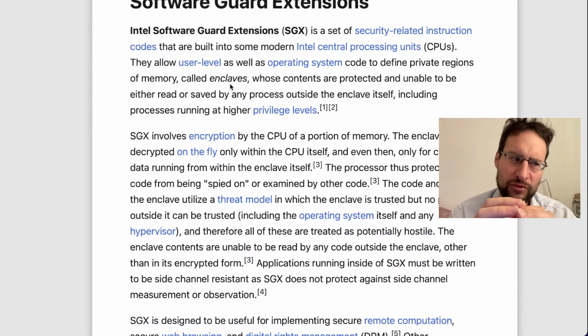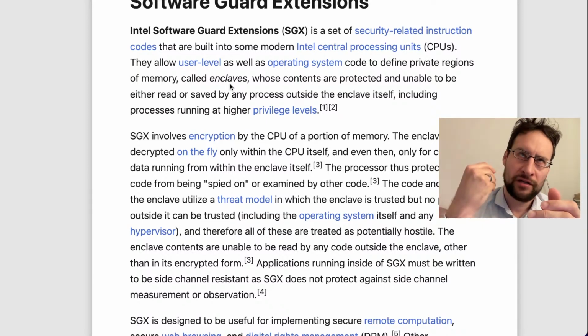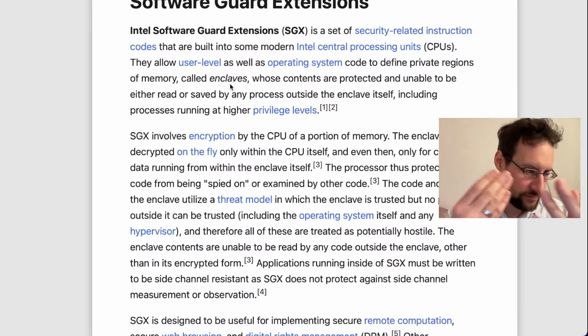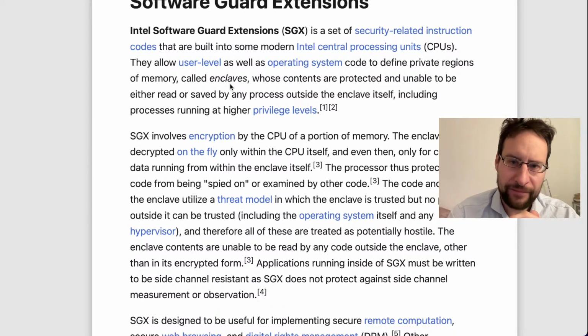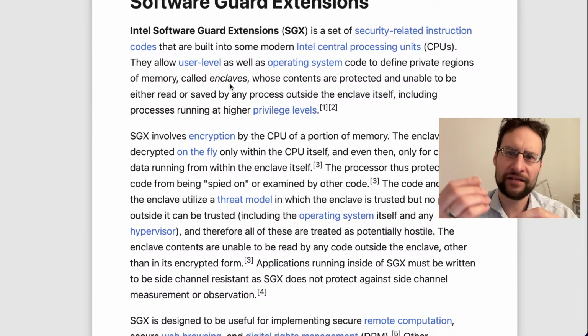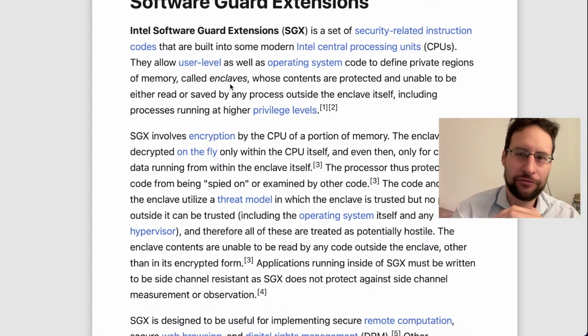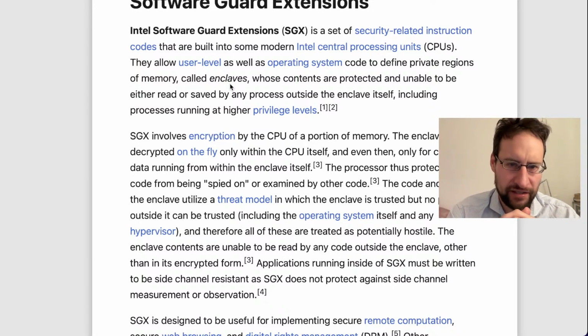But simply speaking, CPUs, x86, Motorola 68K, PowerPC, RISC-V, they do stuff like load, store, add, subtract, multiply, divide, for integer and floating point, aka fractional numbers, and compare and jump, and that's more or less it. And so these extensions are relatively complex stuff, adding really complex mechanisms to CPU state, namely in the Intel SGX stuff, security-related instructions built into those CPUs that define private regions of memory called enclaves, whose content is then protected and should be unable, but is not really, to be either read or saved by any process outside of this enclave, including processes running on a higher privilege level, aka the kernel.